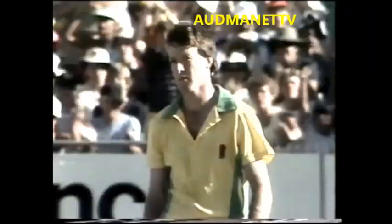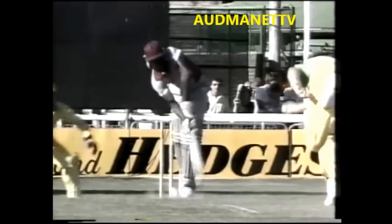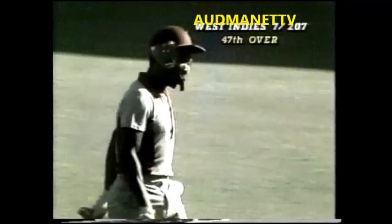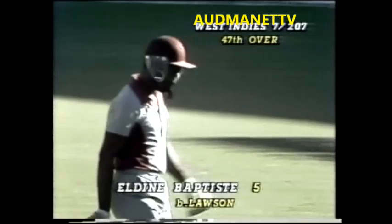Baptiste bowled by another Yorker from Lawson. Well, he certainly got those going today. That's magnificent bowling. Amongst all the excitement of the 100 for Desmond Haynes, Geoffrey Lawson still on the job. Perfect length. The big backflip to the West Indians, and Lawson sneaks through a bit of pad there, took middle and off stump, and a fine effort from the Australian fast bowler. And the West Indies now 7 for 207 in the 47th over.